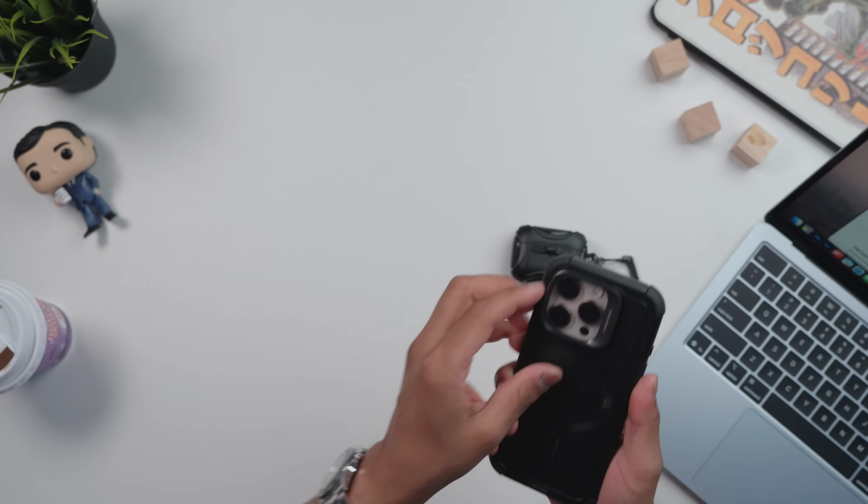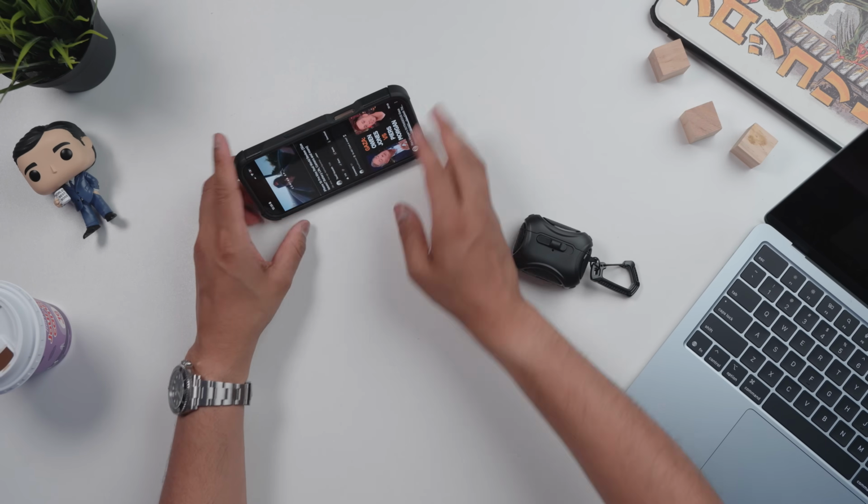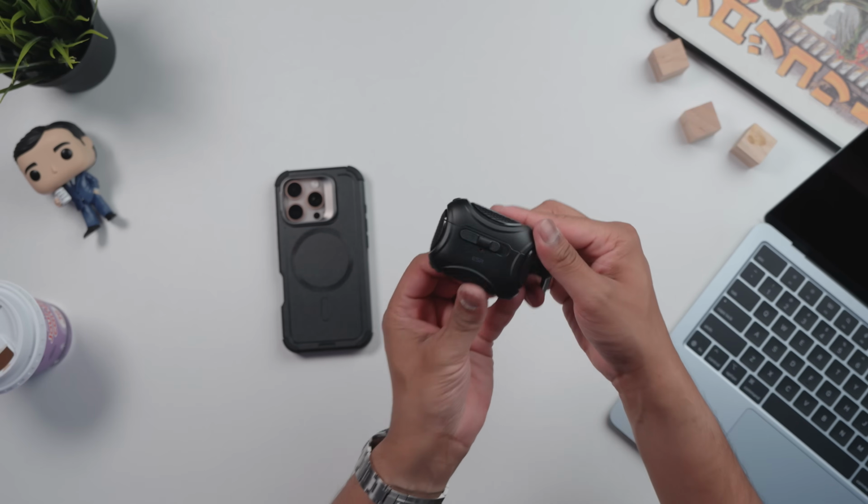And the best part with the ESR cases is you have this stand right here built in. Prop it up, pull up a Tausif Hussain video, and the hinge is strong enough to have varying angles. They also have a matching AirPods case here.